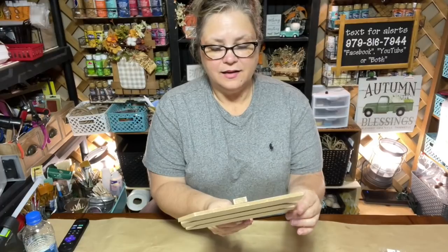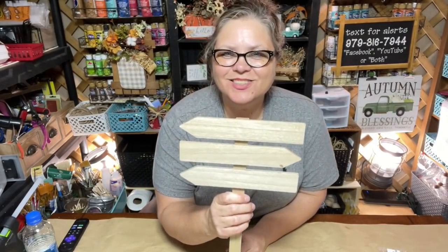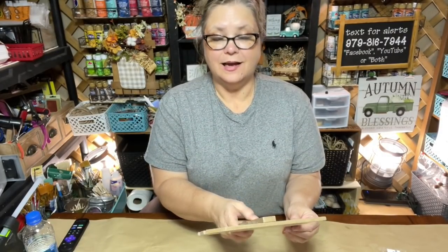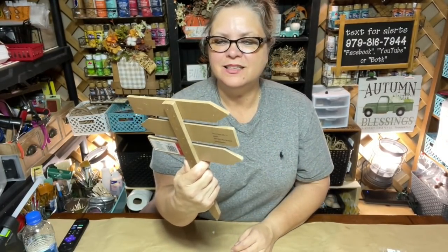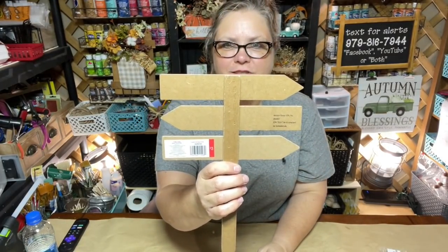And then I did pick up one of these pickets. One count yard sign arrow. That was a really cute size. That's how thick it is. The arrows go different ways. It was $3. And then I did share another picket that they did have for that.